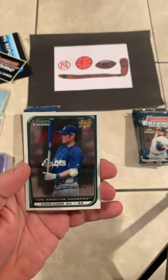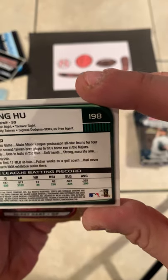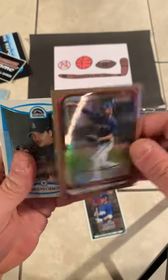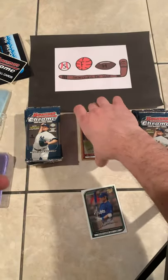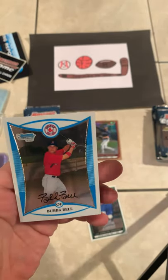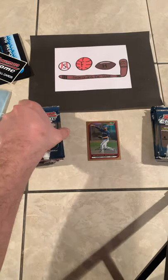So this is what the cards look like. Here's the back of the card. This is a rookie card, so it's minor league stats, but typical Bowman card. I love the chrome finish. There's a Chin-Lung Hu. We actually have our first numbered card. Number 40 out of 50, a Corey Hart gold card. So first pack, pulling a numbered of 50. That's pretty cool right there. Chrome refractor, gold, Corey Hart. Also in this pack, we got a Julius Chacin and a Bubba Bell. So pretty cool right off the bat, getting a of 50 gold refractor.